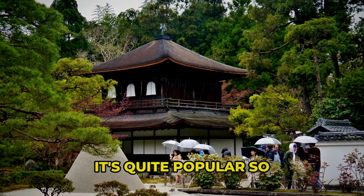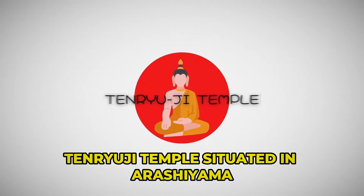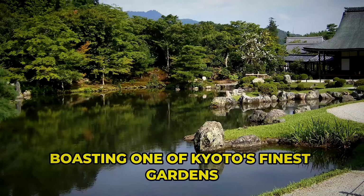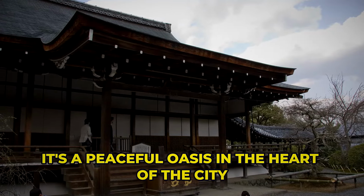It's quite popular, so it's best to visit during off-peak times to fully appreciate its beauty. Tenryuji Temple. Situated in Arashiyama, Tenryuji Temple is a sprawling Zen temple boasting one of Kyoto's finest gardens. With stunning mountain views, it's a peaceful oasis in the heart of the city.